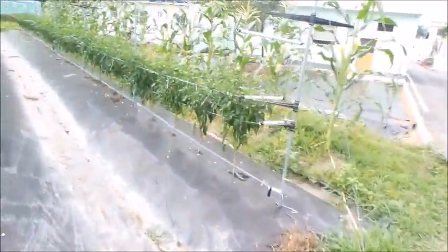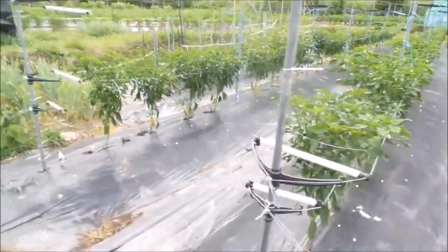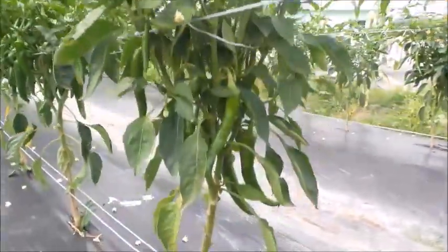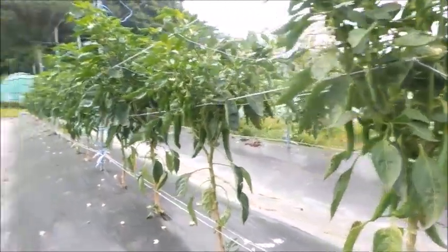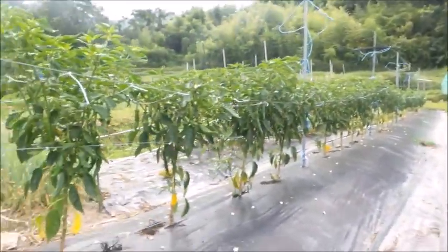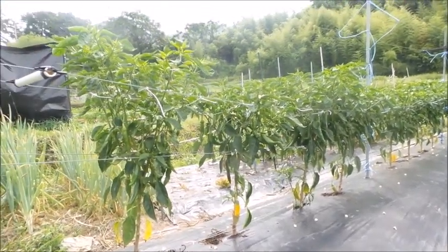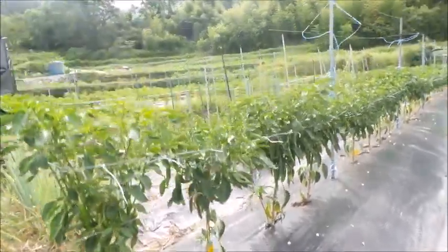And here, all of this is our chili field. All of these beautiful chilies. We wait for them to ripen red, nicely red, because then we're gonna dry them, grind them up, and then sell them. We're gonna make chili pepper powder for kimchi use.